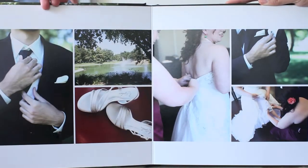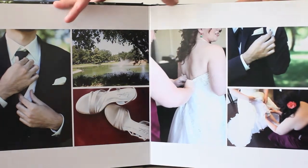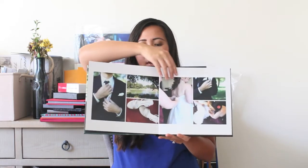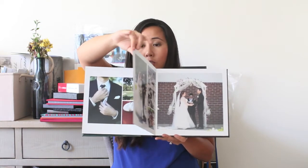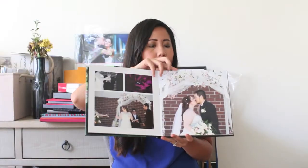They used to have all gutter, which is nice, but I think that my clients really prefer the seamless that goes all the way across. So that's awesome. As you can tell, the pages are really thick. They're not flimsy or anything like that. So this is very, very durable. The cover is really, really thick, very durable, so it's not something you can easily damage.